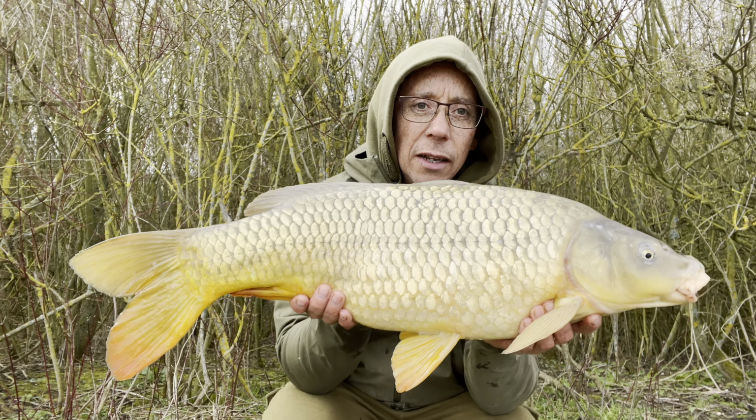Dark common. Lovely dark common, look at that. Got a nice mouth, lovely overslung mouth. It'd be nice at 30 odd pound, but anyway, he's lovely. 21 pound exactly on the nose. And it's nice to just have those slightly bigger ones come along. Obviously picked up a slightly bigger bait. So we're going to go that way now. It's all about the bigger baits now.